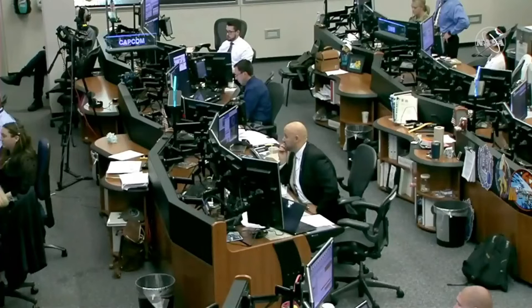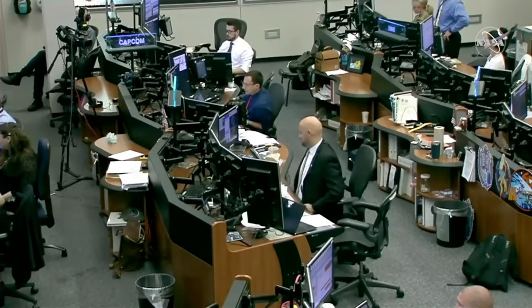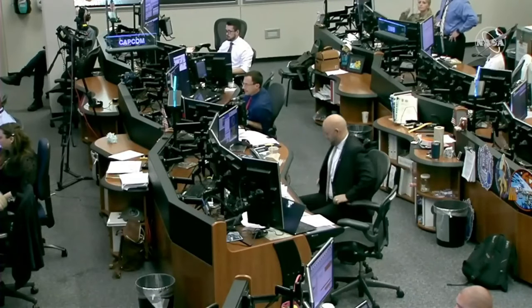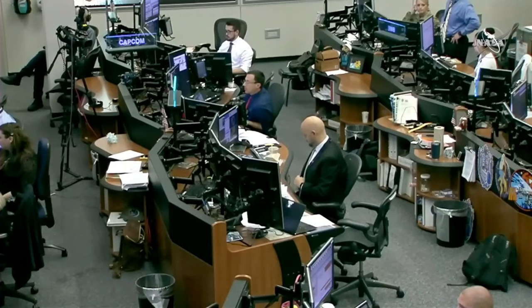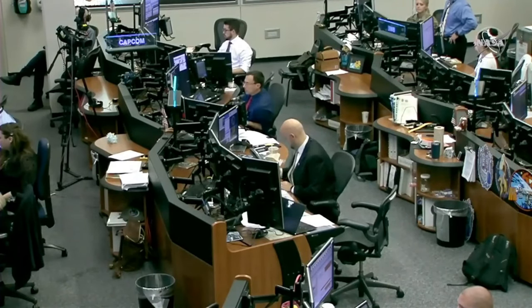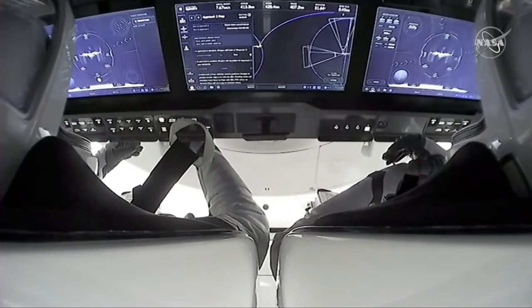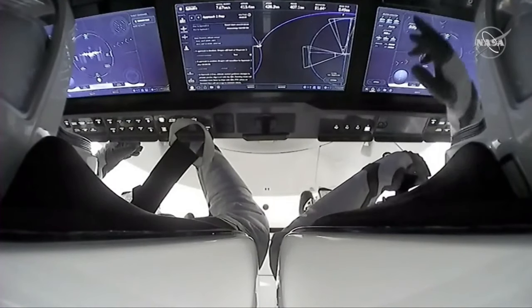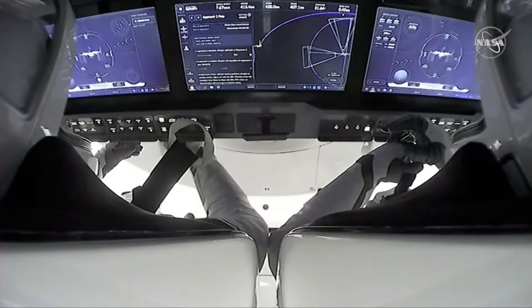Right now, there are seven astronauts and cosmonauts living and working on the International Space Station, including NASA's Kayla Barron, Raja Chari, Tom Marshburn, European Space Agency astronaut Matthias Maurer, and Roscosmos cosmonauts Sergei Korsakov, Oleg Artemyev, and Denis Matveyev. Crew-4 joining will bring the crew complement to 11. Again, we're very excited to get the crew aboard. And that's it, Dan. We're looking good over here in Mission Control Houston. Back over to you guys in Hawthorne.